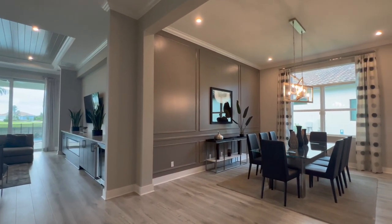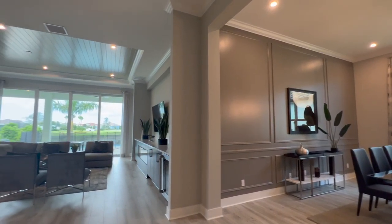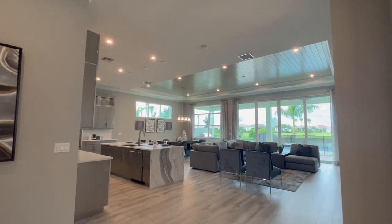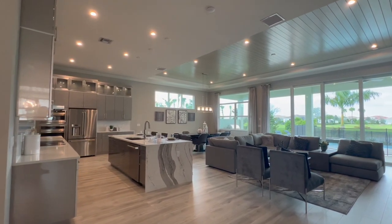And all bedrooms feature ensuite baths, and both secondary bedrooms are located in the front of the home, while the more spacious owner suite is in the rear with its own tray ceilings, a walk-in shower with a seat, dual quartz vanities, and a large walk-in closet.